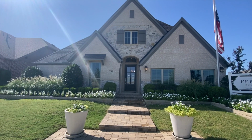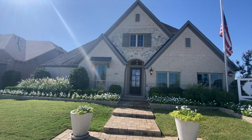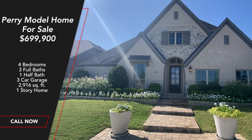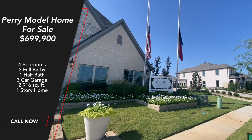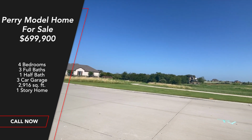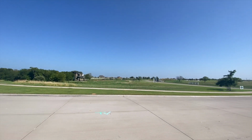So here is the front of the model home that is available for purchase in Sandbrock Ranch. It is absolutely beautiful. This home features 4-bed, 3.5 bath, and it's just over 2,900 square feet. So let's pan around here so you can see exactly where it is in the community. It's actually across the street from the new tree house that they're building, and the amenity center is just beyond that.